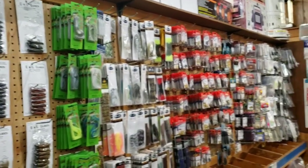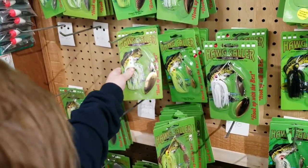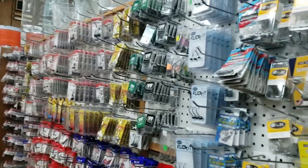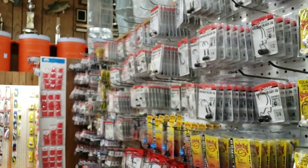Hey guys, comment down below if you've ever seen this type of spinnerbait head before. I've seen those. But all kinds of tackle, snelled hooks, VMC stuff. We like our VMC stuff.